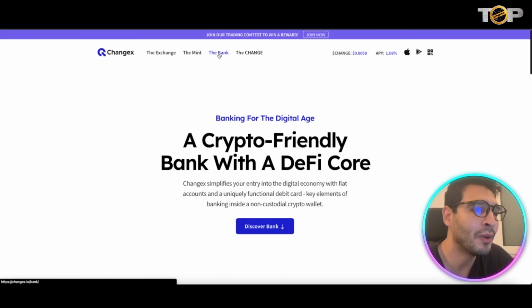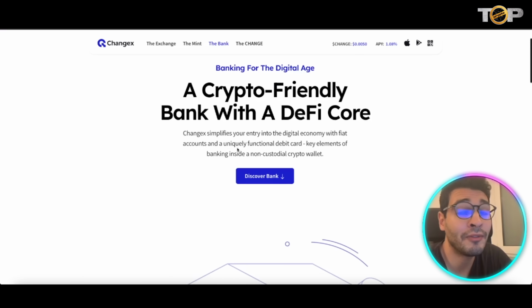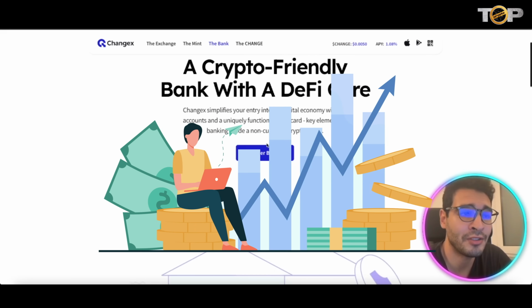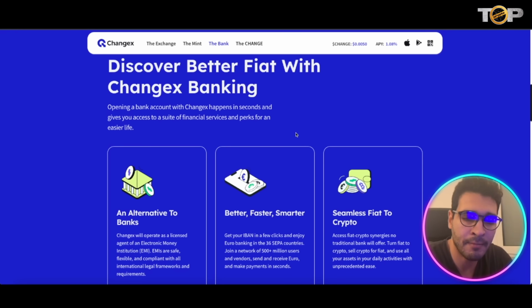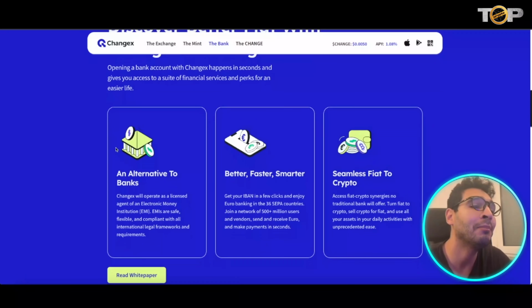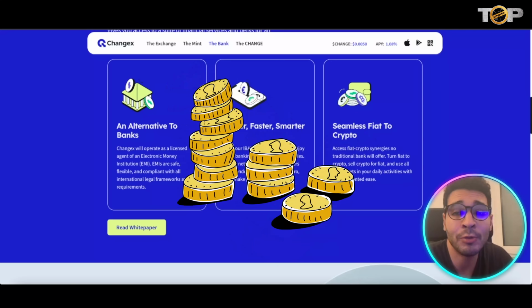So let's now have a quick look at the bank here and see what they're on about. A crypto-friendly bank with a DeFi core, or a decentralized finance core. Here Changex simplifies your entry into the digital economy with a fiat account and uniquely functional debit card, elements of banking inside a non-custodial crypto wallet. As I told you before, of course you would need a means to spend your money, and of course that comes in a debit card form, and here that can be an alternative to banks. You can have a better, smarter, faster, and also seamless transfer from fiat to crypto or vice versa.